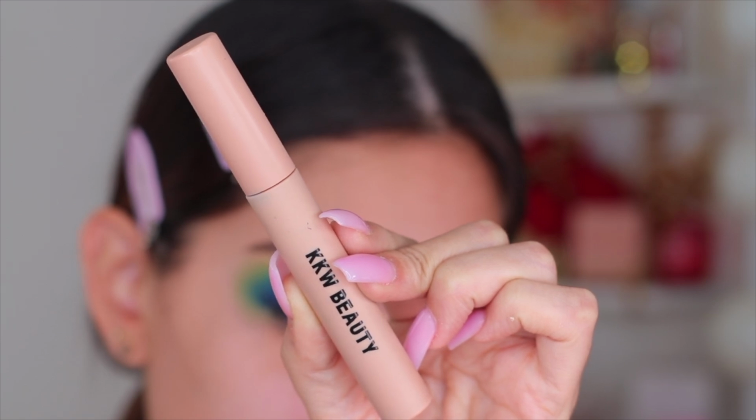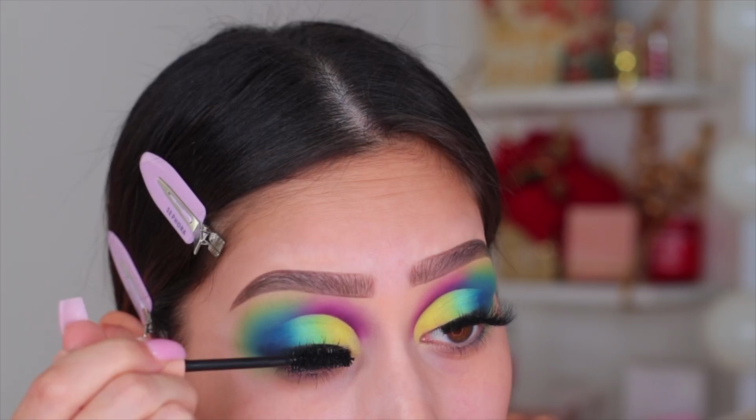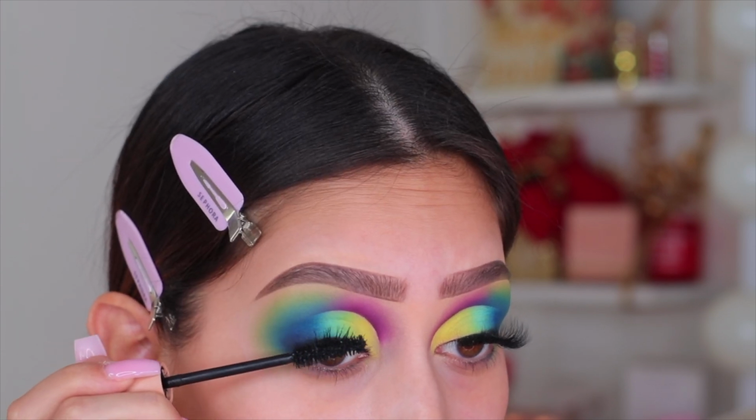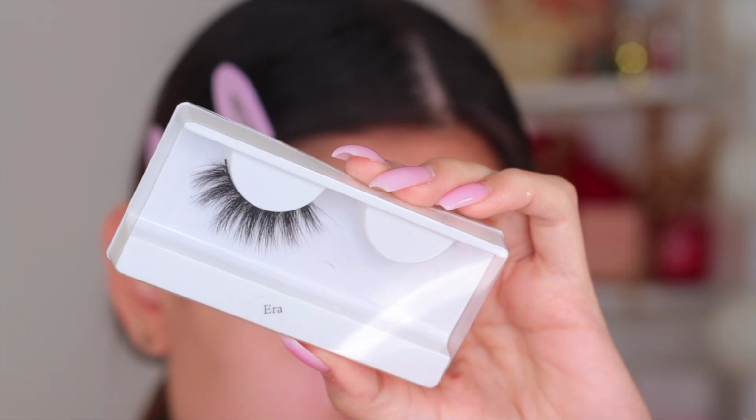This is my KKW Beauty mascara. It is one of my favorites. I think it is such a bomb mascara, and if you haven't tried it, girl, you will not be disappointed. Please do yourself a favor and pick one up.